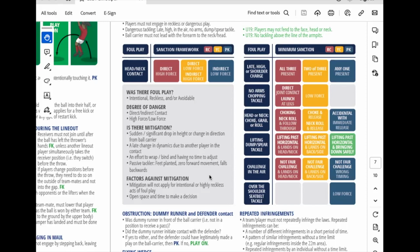Clear, concise. The thing with that, Mark is listening for those 4 points. He's listening for, was there foul play? Yes. Was there head contact? Yes. What was the degree of danger? So he's looking for direct or indirect and high or low force. Was it direct head contact or indirect? Direct. My key there was saying high force, that he left his feet. So for that image, a player flying in with direct head contact, that was the way I led.